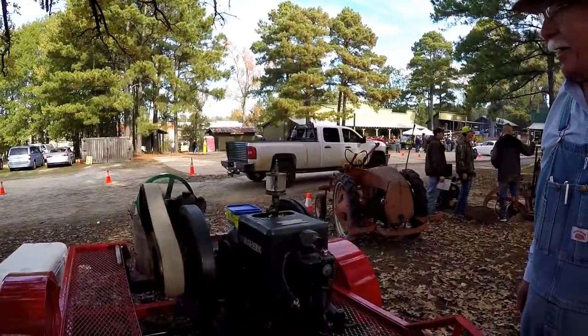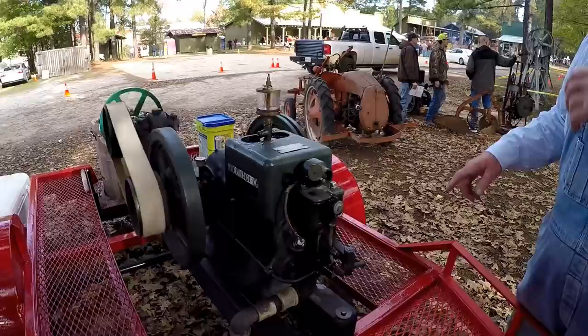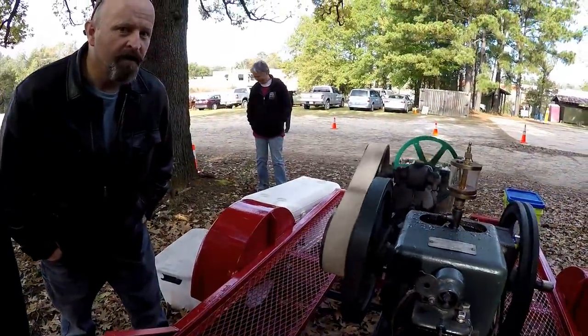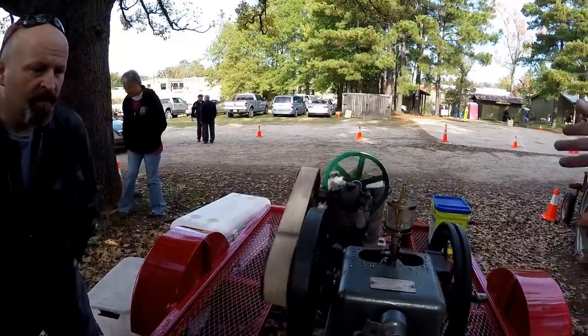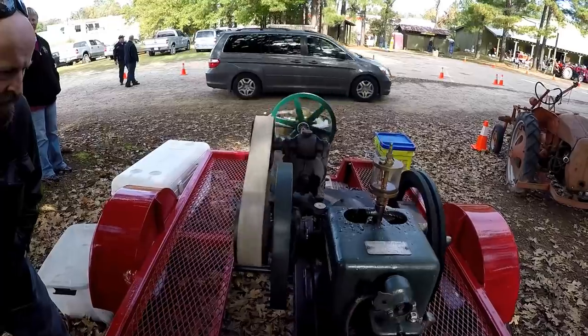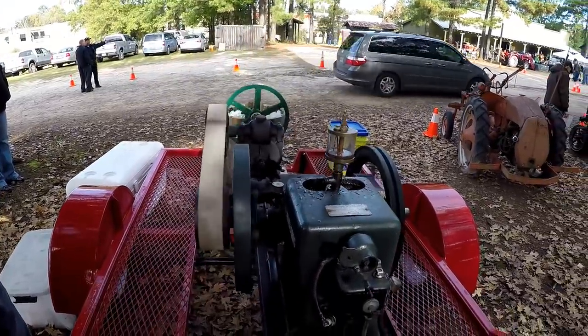Really? What do you have right here? This is a 1923 McCormick M. Okay. And it's a horse and a half and just hooked up to a 5 gallon ice cream freezer. That is cool. And we make ice cream, sherbet, frozen margaritas.